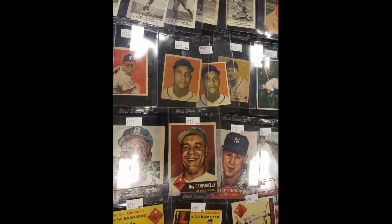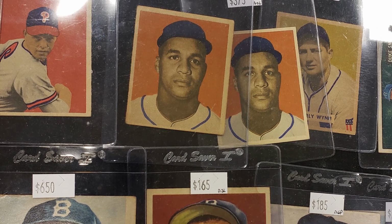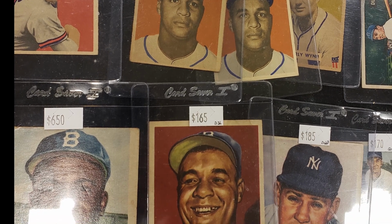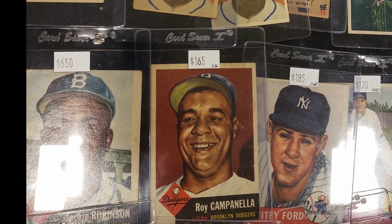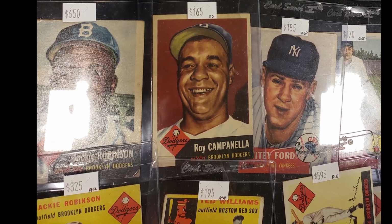I know a lot of people in the community are working on this, and it was great to see one already done. Now these two Campy rookies, I'm going to zoom in and you can see the prices, but one's $575, one's $375. The dealer and I talked. The $375 one he had submitted to PSA. They said it was a little short for them, so he was selling it like that. It's a beautiful card. I tried for the '53 also. He had $165. I was quite a bit lower, and we just couldn't come to a deal that benefited both him and me. But you could see the prices, and you've got to remember, you're not paying shipping on this. When you pay for it, you're taking it home.